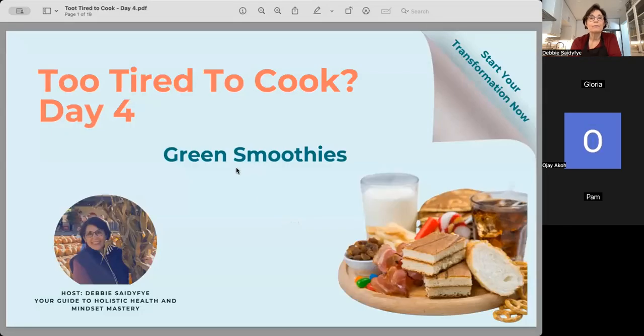Yesterday we talked about overnight oats. I don't know if anybody tried the overnight oats, or we did soup on Monday, a rainbow salad on Tuesday, overnight oats yesterday, and today is our smoothie day. So I am going to get started. We're going to talk about the smoothie and why they are good for us.